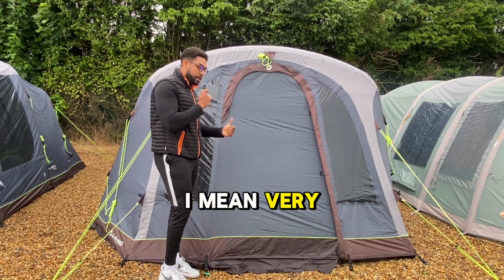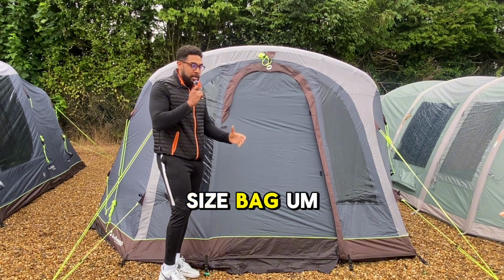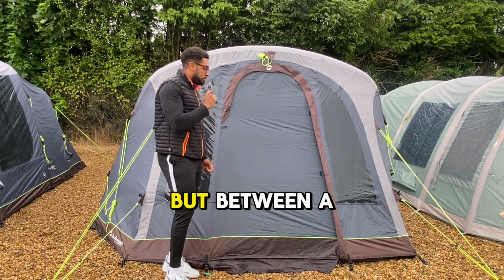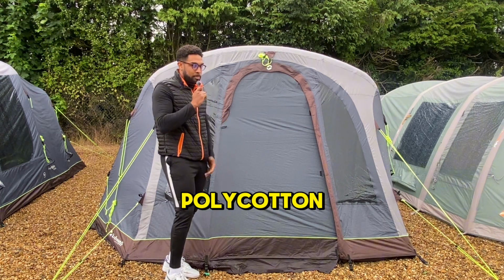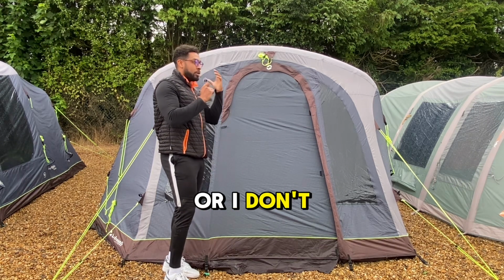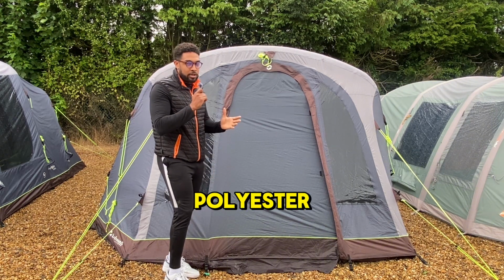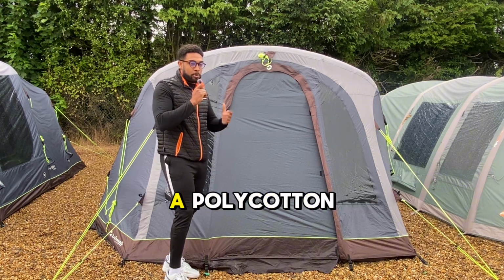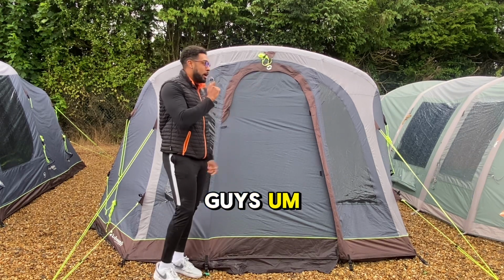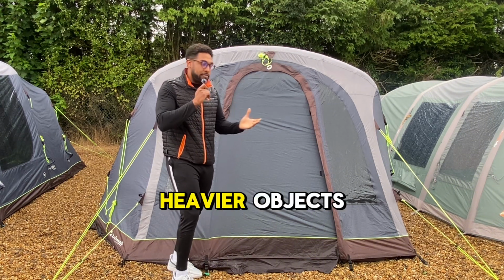Very lightweight, and they pack down in a nice small pack size bag. Obviously, if you're going 6 to 8 berth, it's going to be a lot bigger and heavier. But between a polyester and a polycotton, the polyester is always going to be lighter. So if you're a single parent, or a smaller family, or maybe you're just camping on your own, you may want to go for a polyester just due to the fact that it's lighter weight than a polycotton, even if you're older, all right, or a baby boomer. I'm just kidding, guys. But yeah, you really want to go for that if you struggle to lift heavier objects.